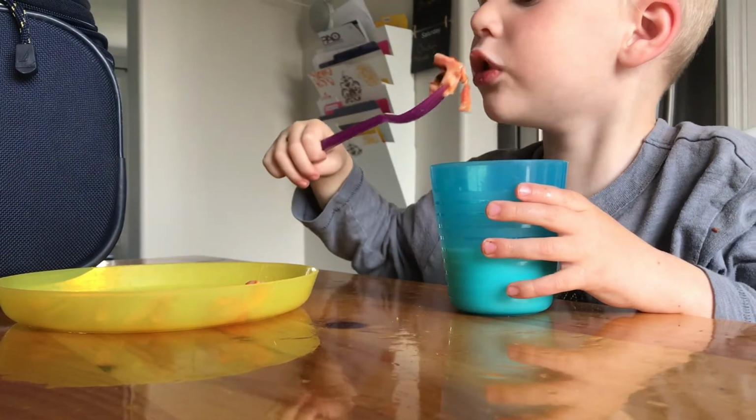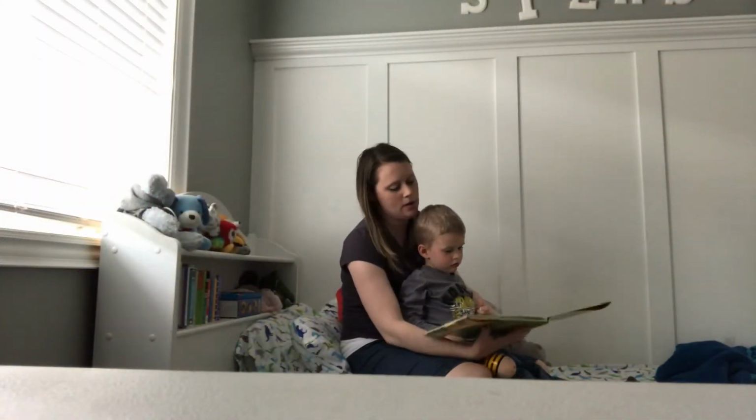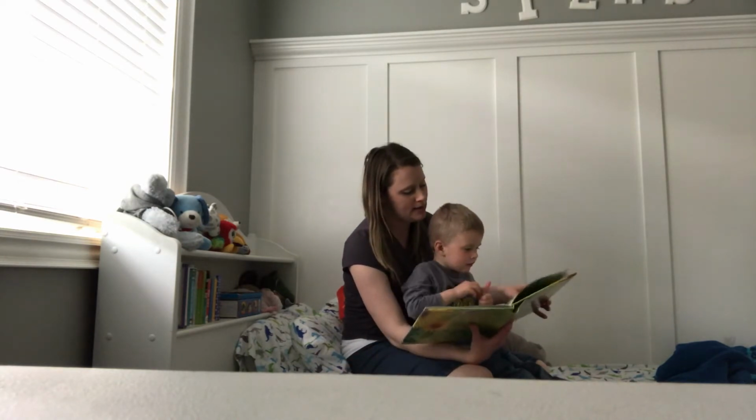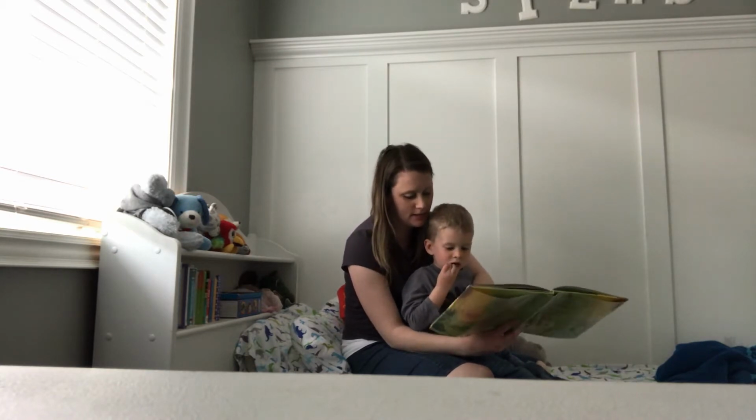like waffles. What will grow? Rolly around, rain-soaked ground. What will grow? Peas.